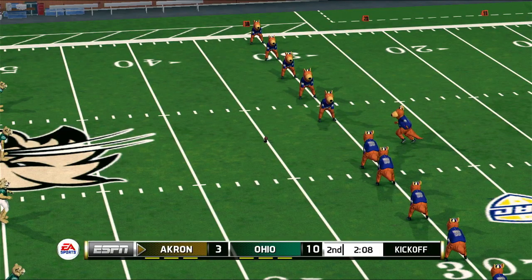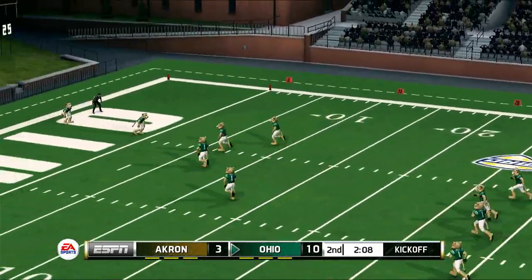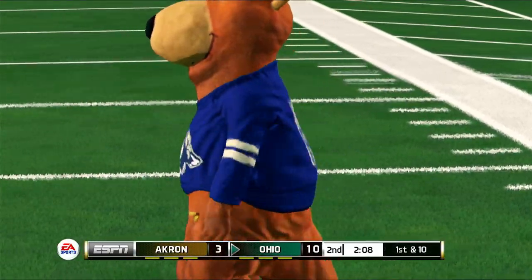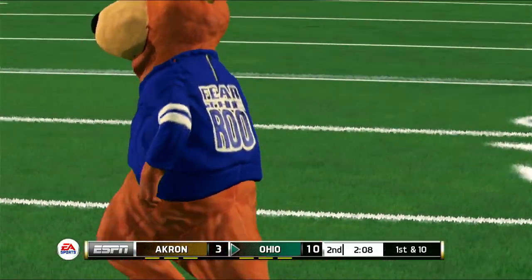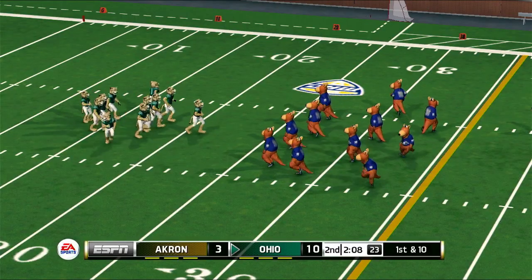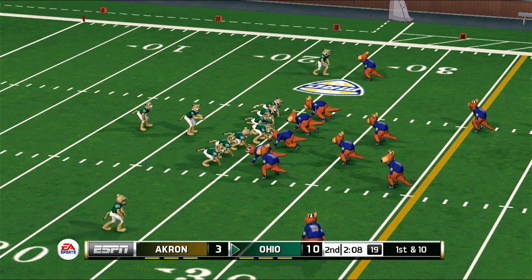Is lining up to kick this one off. He sends this one deep. And they can forget about returning this one. With one quarter down, I really haven't seen too much separation between these two squads. Might be neck and neck the whole way. Ohio up 7 points.